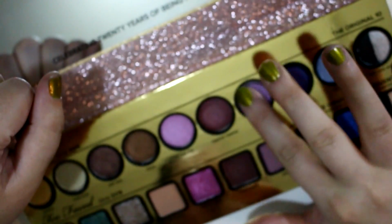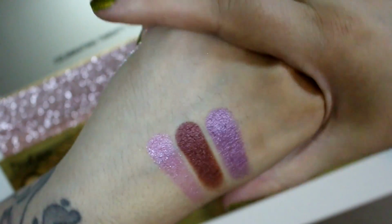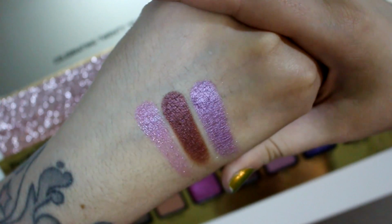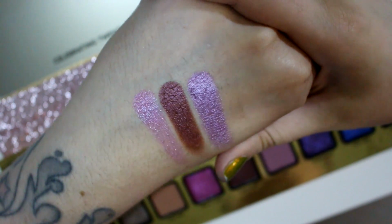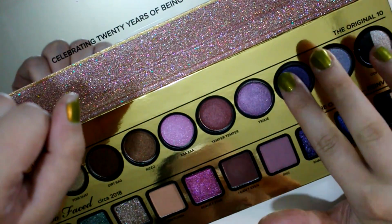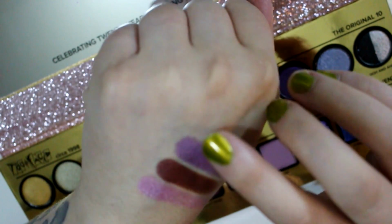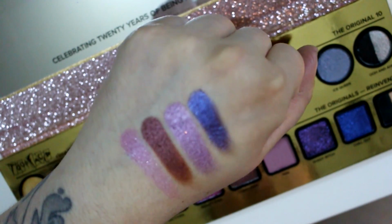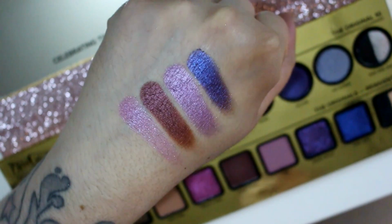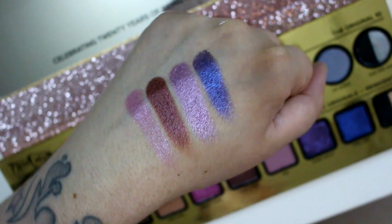Then we have Trixie, which is that original one that I had. Much better formula. It's kind of a satiny light purple with little bits of sparkle in it. And then Villain, I wore this one yesterday and it's gorgeous, but it does tend to have a lot of fallout, so you just have to be careful when you're using it. This is a dark purple that has a blue duochrome to it with blue sparkle. So pretty. I don't even remember seeing that color when I first saw Too Faced eyeshadows, or I probably would have gotten that one.